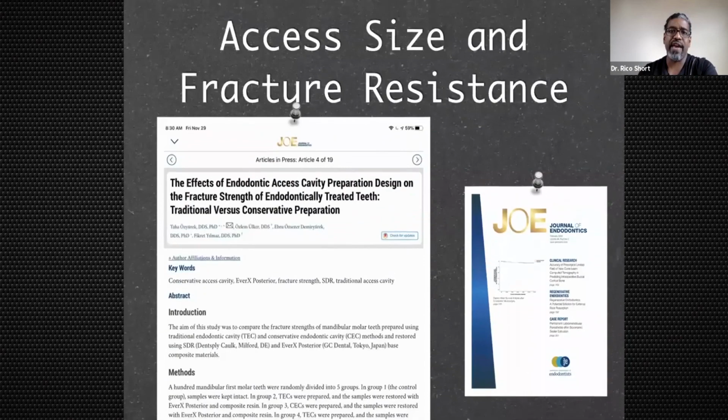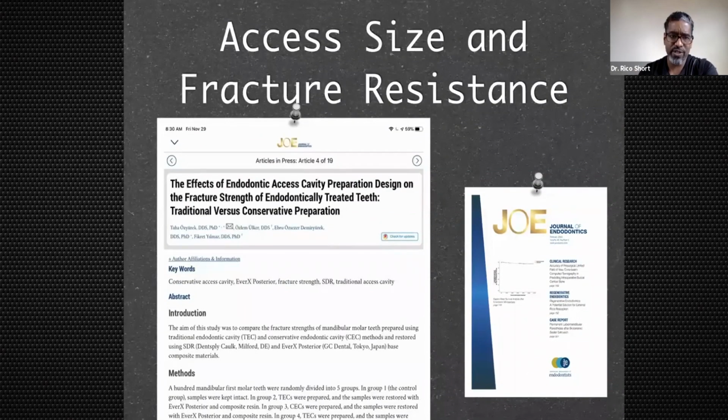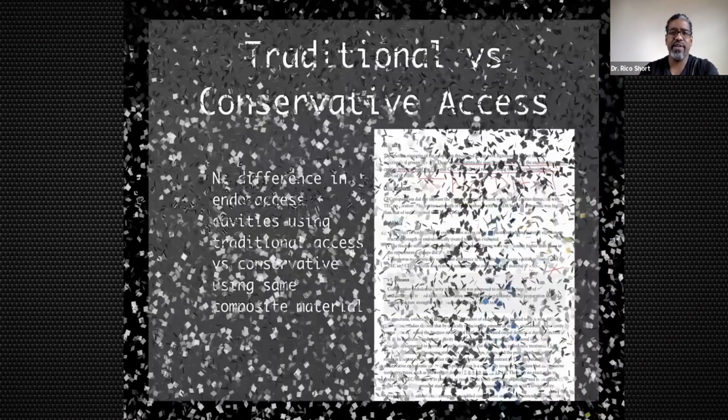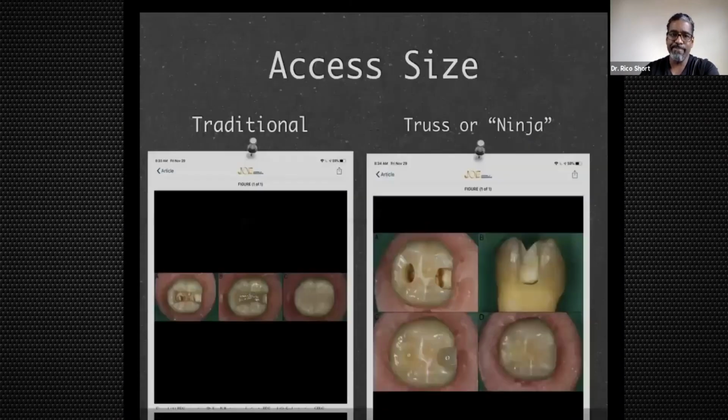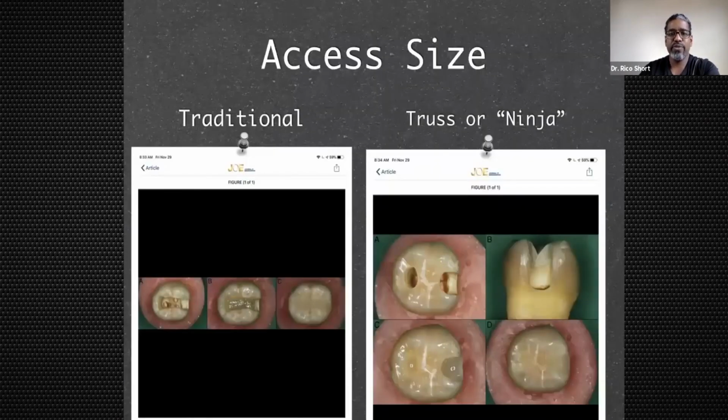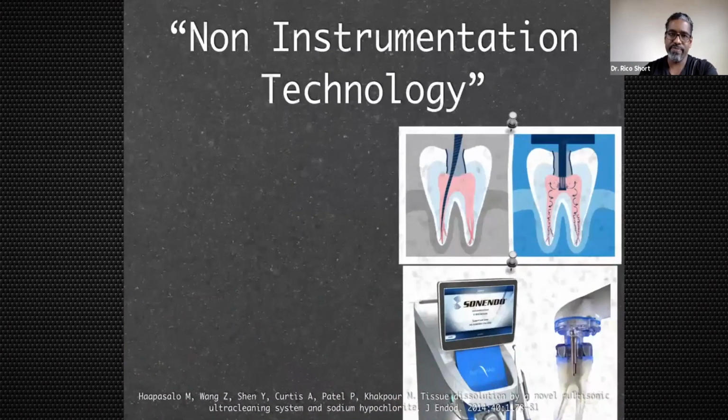And there's also some studies that show that the fracture resistance, there's no difference when you look at traditional access versus conservative access using composite material restoration. There's no difference in the fracture resistance in there. So, you know, when you start trying to do all these other things, you have to make sure you know the research about it. So you don't have to do the truss access or ninja access for your case to be successful.